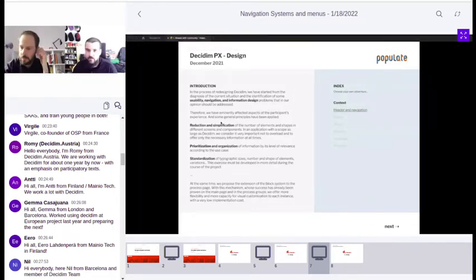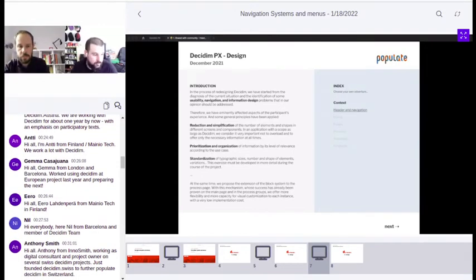Well, we are going to show you the prototype that was shared before Christmas in the Meta Decidim site. I understand that all of you are a bit familiar with it, but we are going through the pages and show you the work that we have done. This is only about header and navigation and footer too, with this footer navigation.